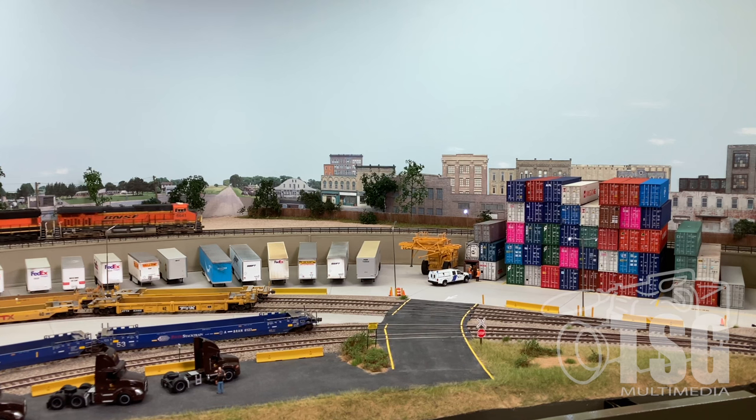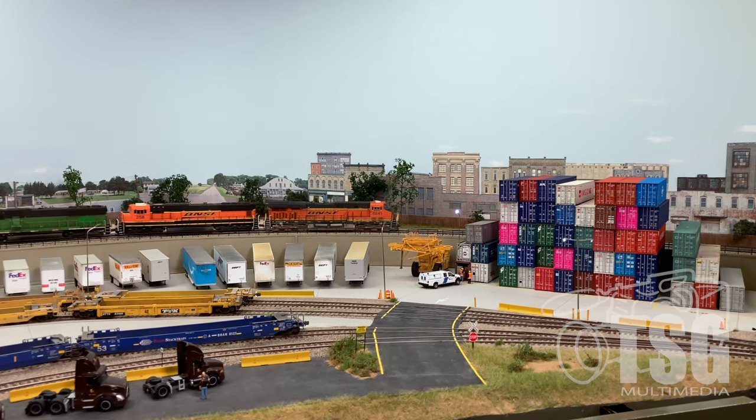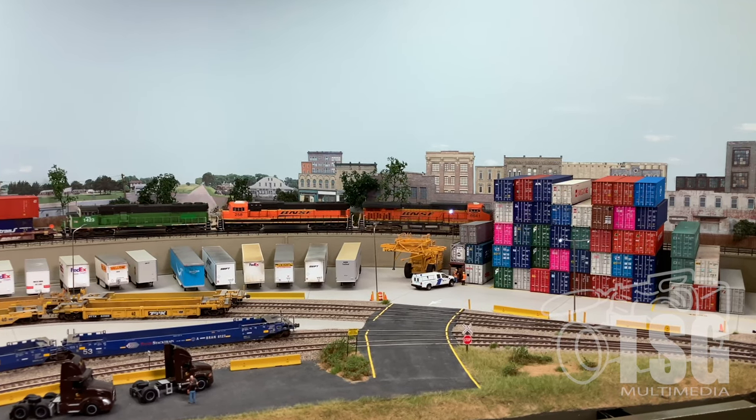And once the train is built, we send it to the main yard, put power on it, and call a crew, and then it departs.